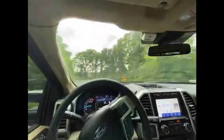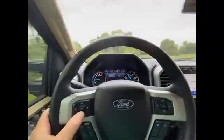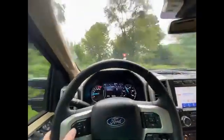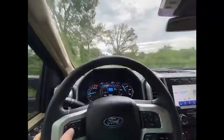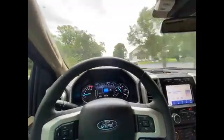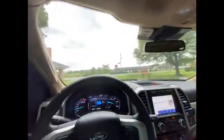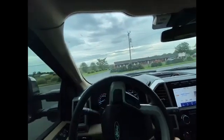I haven't even looked at this vehicle's fuel economy, and since I haven't focused on that, let's see if I can find it here. Engine hours, I don't want that. Engine information. Fuel economy, 10. I had it up to like 12. I wonder who drives this truck aggressively. I don't even want to think about it.